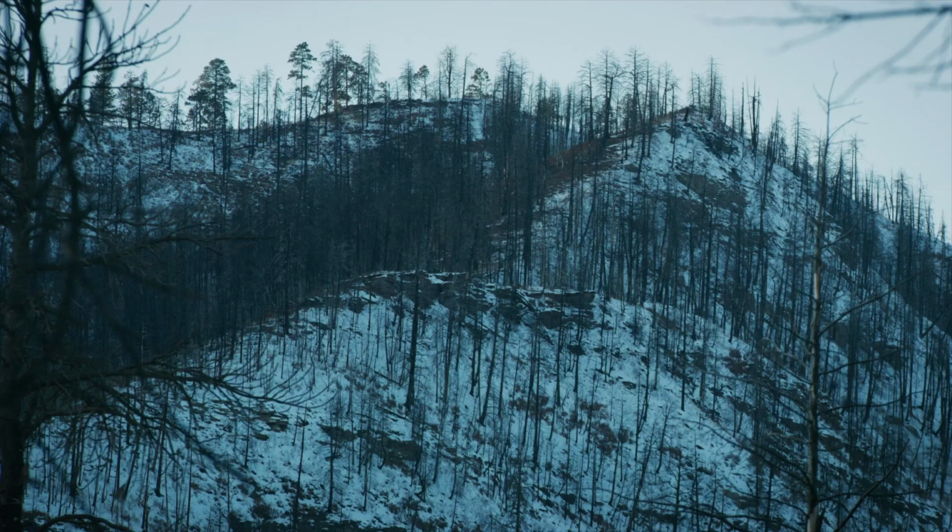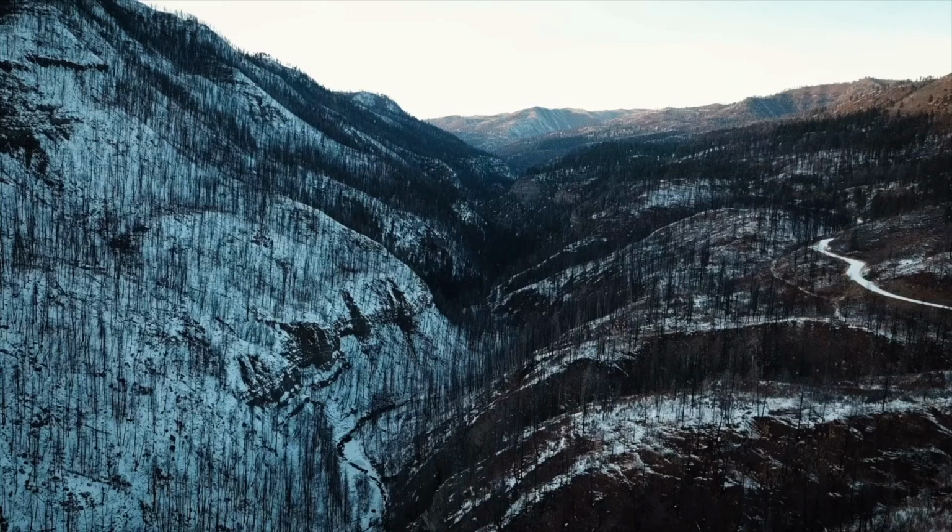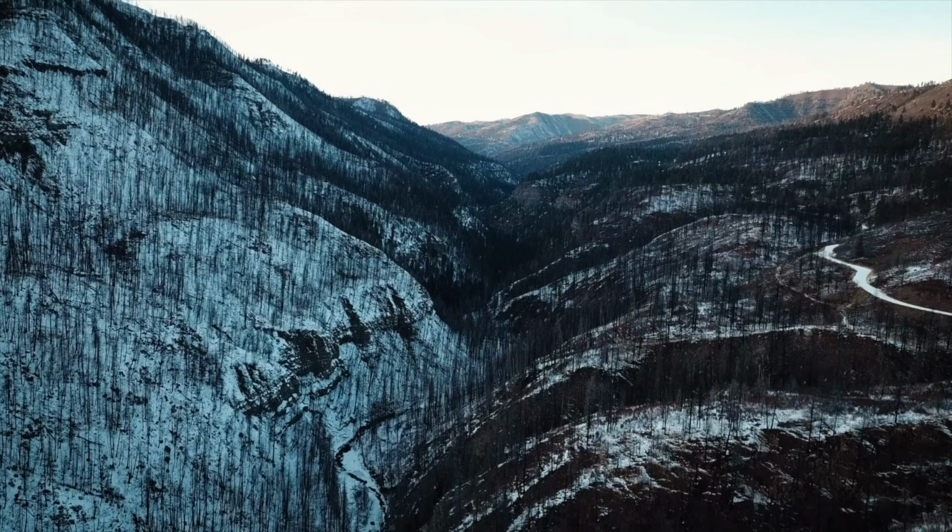So this is where the 416 fire happened. We're at the southern end of the fire, not far from where it started. This was 2 years ago that it burned, but you can still see the large standing dead timber from the severity of the burn.